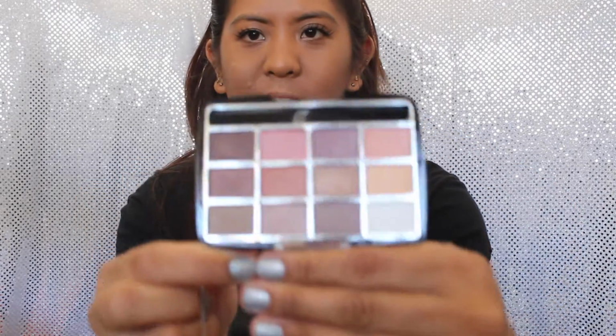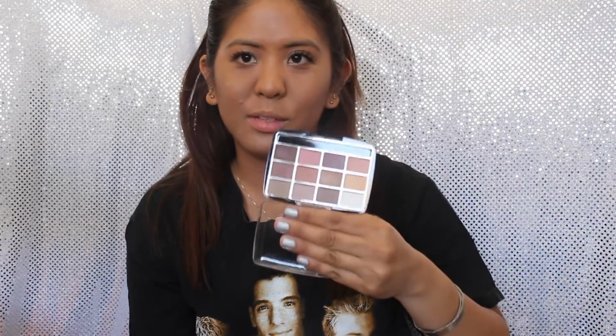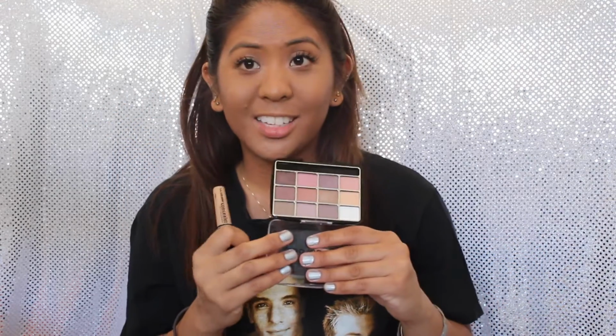Eyeshadow, yes, eyeshadow. So the next thing I will be using is an eyeshadow palette from LA Colors, and this is supposed to be their traditional palette, and it looks like this, as you can see. It has a bunch of neutral colors, and I am so scared that all of these are going to be shimmery, but you know what, I'm going to work with what I have, and I'm going to use the LA Colors concealer as an eye primer and see how this goes.